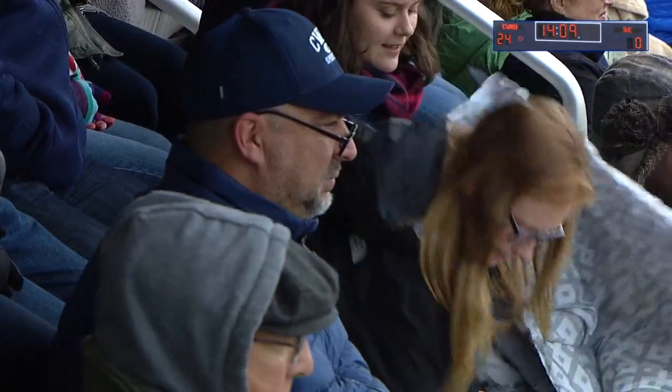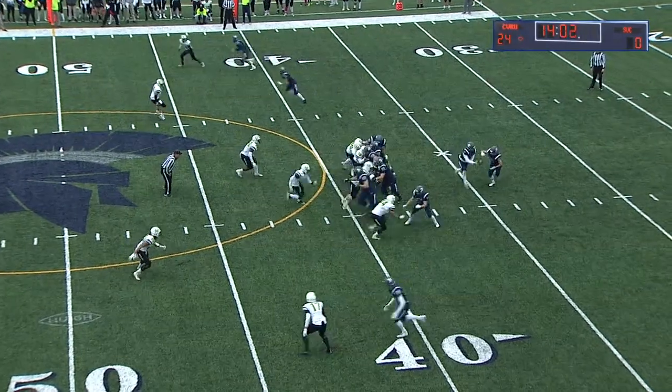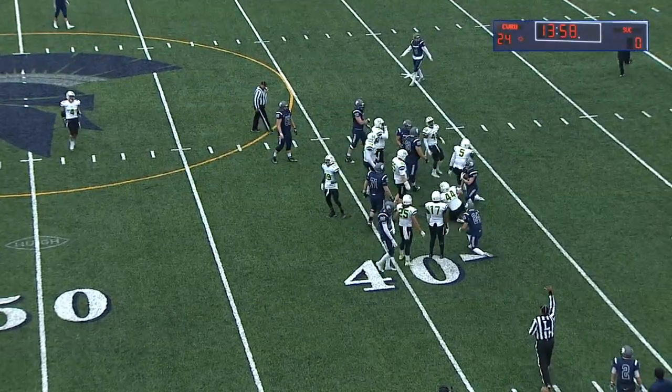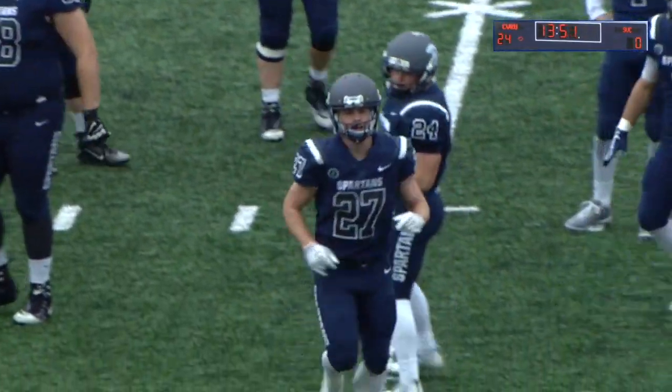Fans settle back into their seats for the second half of the game. Saxton gives off and tackled behind the line of scrimmage is Jenkins. So a couple quick runs here. Jenkins tackled, and he'll check out of the game.